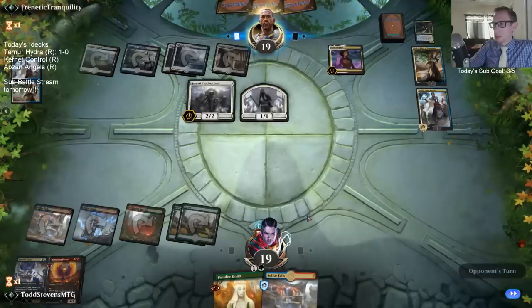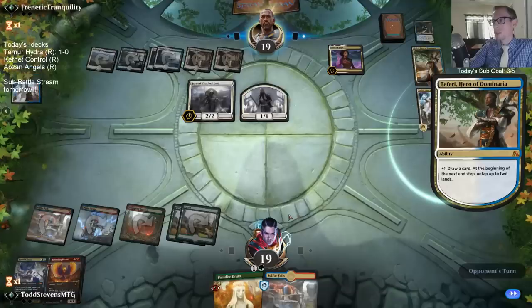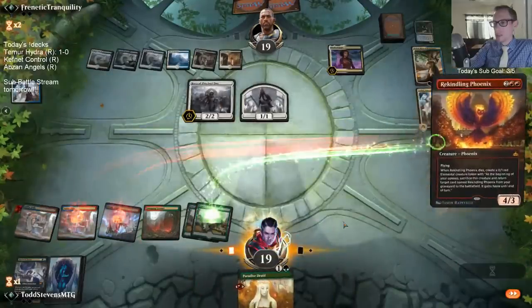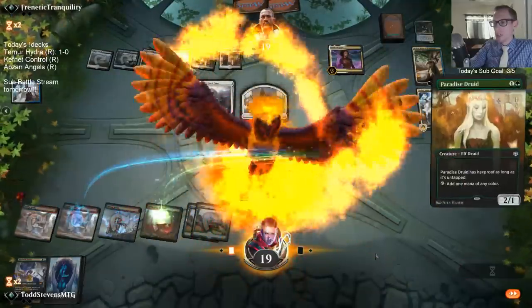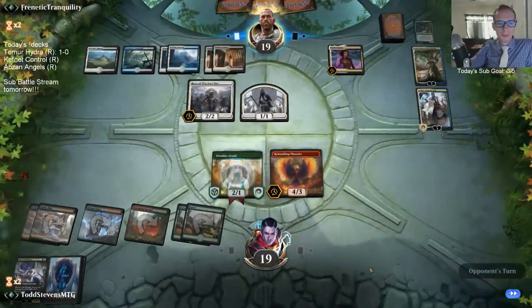Don't worry. I got this. All right, so I got really punished for attacking with the Paradise Druid. That was the worst case scenario of Little Teferi to bounce it, but then big Teferi. I guess the lesson is to never attack with Paradise Druid. Just can't ever attack with it.